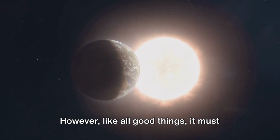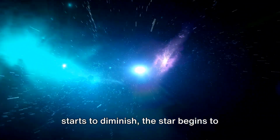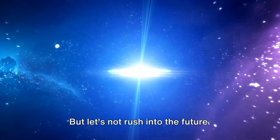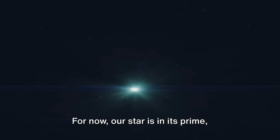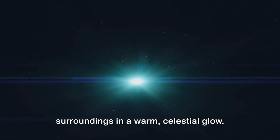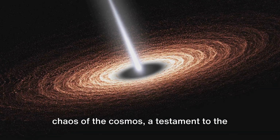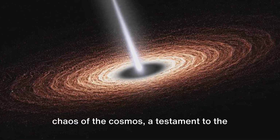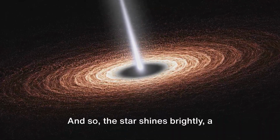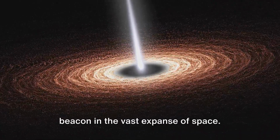However, like all good things, it must come to an end. When the hydrogen supply in the core starts to diminish, the star begins to evolve out of the main sequence. But let's not rush into the future. For now, our star is in its prime, radiating energy and bathing its surroundings in a warm, celestial glow. It's a beacon of stability amidst the chaos of the cosmos, a testament to the power and longevity of nuclear fusion. And so, the star shines brightly, a beacon in the vast expanse of space.